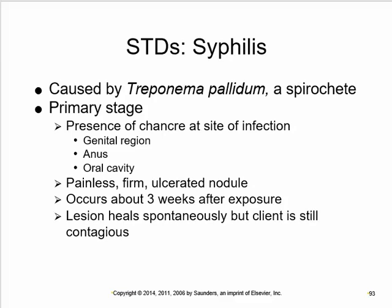So syphilis is a spirochete. The only major spirochetes are syphilis and Lyme disease. At first you get a canker at the site of infection, so usually the genitals, but it can be the anus or the mouth, depending on activity, I would assume. It's a firm, painless nodule that ulcerates, the center of it dies, and then it heals, the lesion heals. It happens 3 or 4 weeks after exposure.